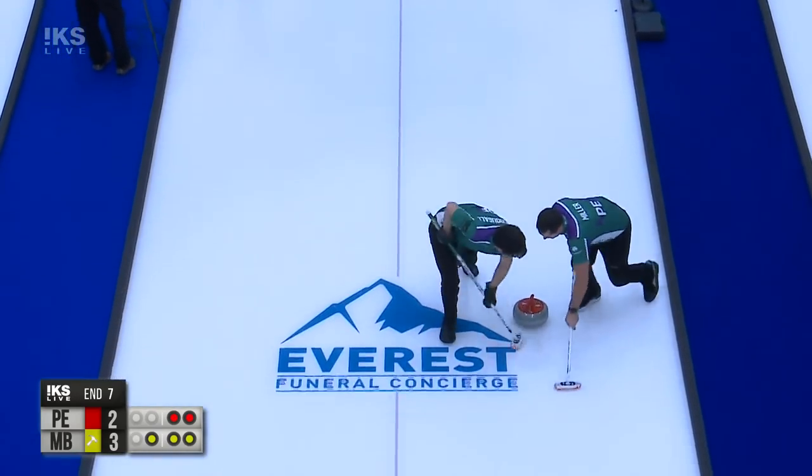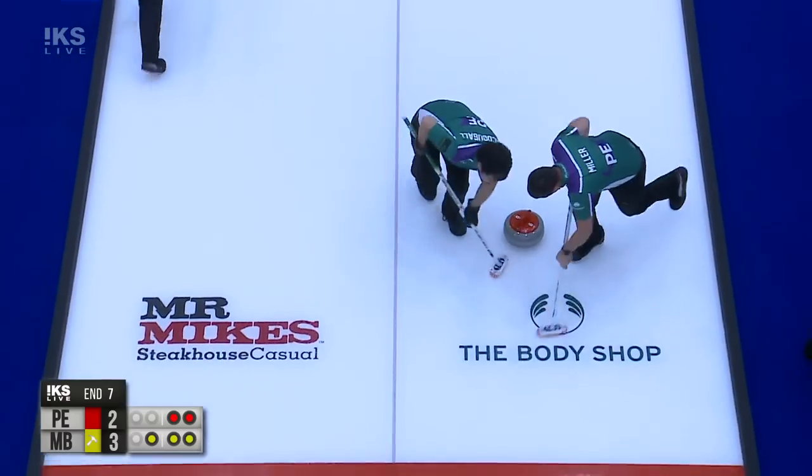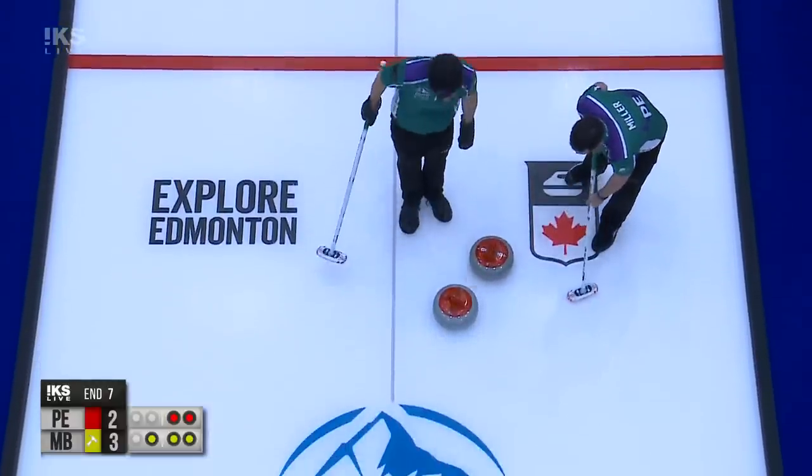Oh, that maybe looked like it picked. Yeah, unfortunately for them. A little bit of an audible here. Split the guard a little, end up doing the same job.